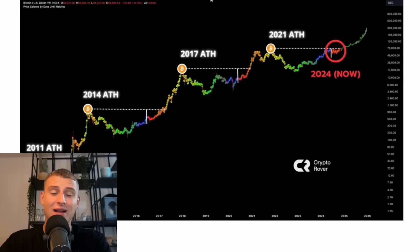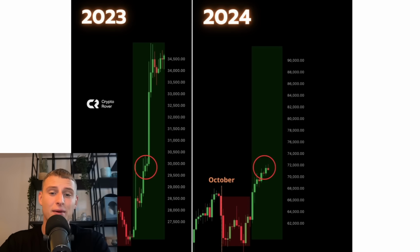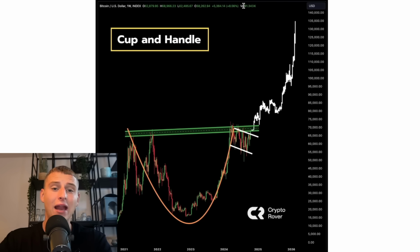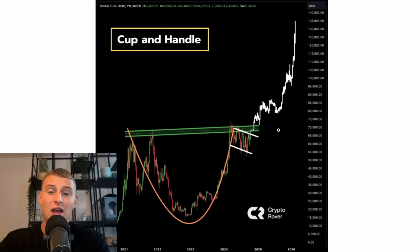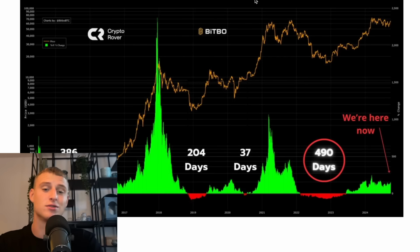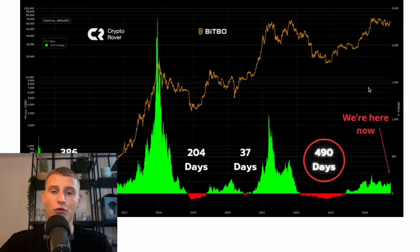Also, on the bigger perspective, I believe the Bitcoin bull market is imminent. The 2023 towards 2024 comparison is exactly playing out like we've been predicting. And the cup and handle pattern on Bitcoin is also about to be breaking out. All we need to do right now is basically break above that $72,000 or $73,000 resistance, and then we're going to be moving higher. And considering the fact that we actually had the longest bear market already for Bitcoin, it is right now likely to assume that we're also going to have the longest bull market.